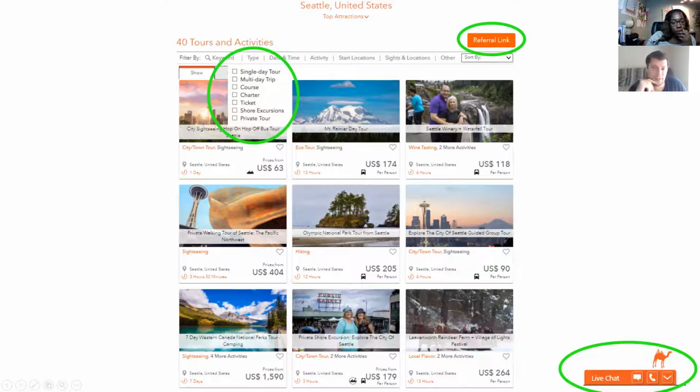So the filter bar, I typically recommend starting with the type filter because that's how you can narrow this page down quite significantly. Like if you know your client only wants private tours or you want shore excursions, you can filter there. The date time filter is pretty handy as well because that can filter by when tours are running. And there are other filters on here like attractions and durations, things like that.